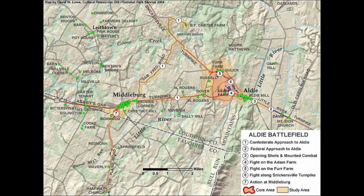Kilpatrick, from the north, then turned his attention towards the Snickers Gap Turnpike. An artillery duel ensued, and more cavalry on both sides soon arrived. A furious fight erupted, which at first went in favor of Munford, as the Federal charges were met, stopped, and then forced back by the withering volley of sharpshooters entrenched along a stone wall.